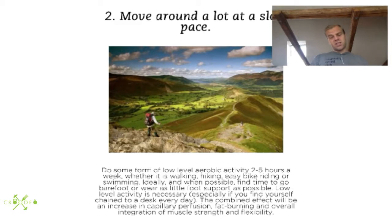Low level of activity is necessary. It doesn't need to be hard running or hard bicycling. Just move around. Take your kids outside. Move around instead of sitting in the playground with your phone, looking at Facebook and doing all kinds of other things. Join in, play around, move around with your kids. Take them for a fantastic walk. It might be very fun.